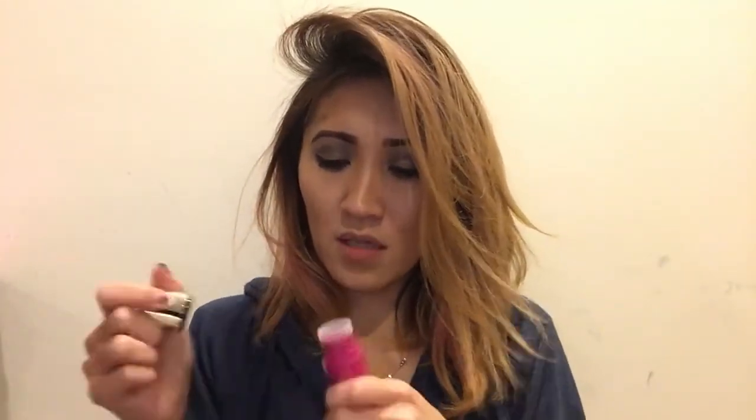So the next one is the same company, so maybe I should give it a try and go to the website. It's a cheek stain in the shade of Cabernet. It's an all natural color that's perfect to give your cheek a hydrating, healthy looking glow. I really do like luminizer, highlighter. So this one is the cheek stain in Cabernet.